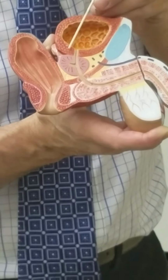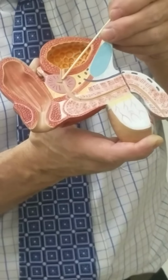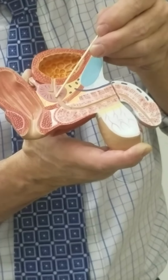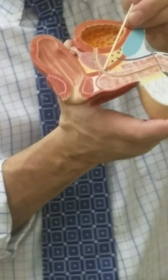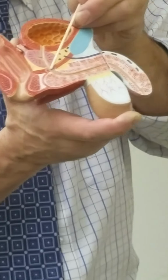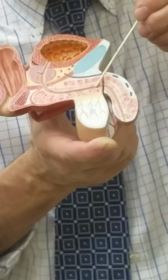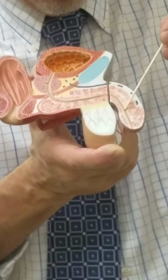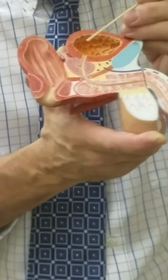This is the internal urethral sphincter right here. This is going to be the prostatic urethra. All through here, this is prostatic urethra. Where the pelvic floor is right here, this is going to be the membranous urethra right there. It's just that little piece. And then the rest here, guys, going through the penis is going to be either the penile, or I heard somebody say the spongy urethra right over here.